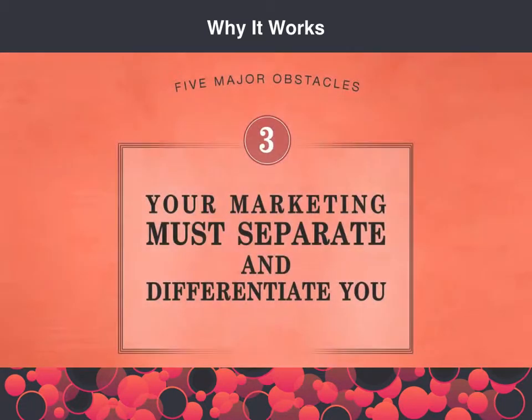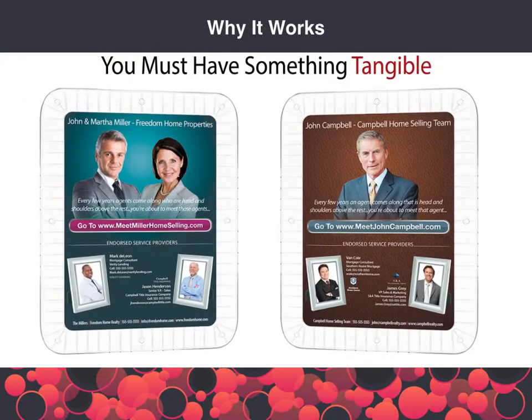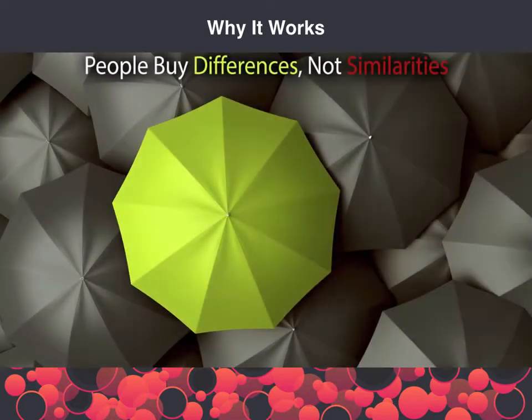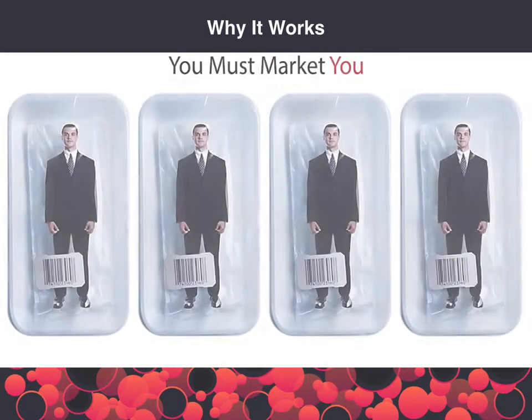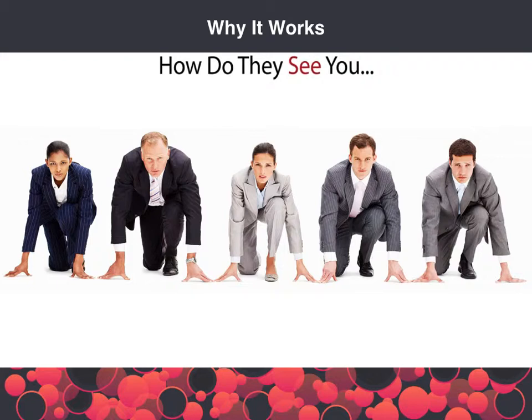The third obstacle, your marketing must separate and differentiate you. Today, you must have something tangible that you can put into your prospects' hands that makes you different. Why? People buy differences, not similarities. So yes, you must market you. But your marketing must be competitor-driven. It simply boils down to how do they see you versus the alternatives.